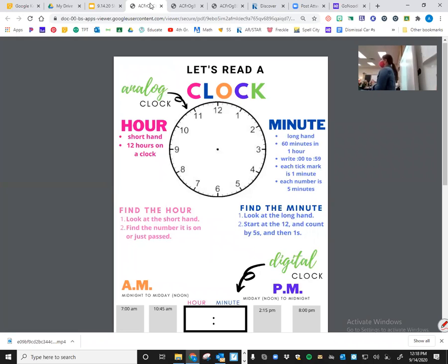Okay. You wanna know my trick to remember that? Take a look at the word hour and take a look at the word minute. Which one is shorter? Hour is short and minute is long. So the hour hand is short. Let's draw an hour hand between the 2 and the 3. Remember, you want to start on your dot and go out so it's short. It doesn't have to be exactly in the middle. Just kind of eyeballing it out.